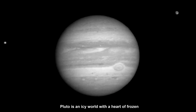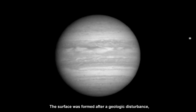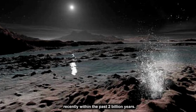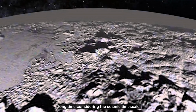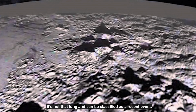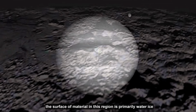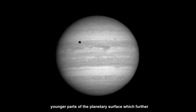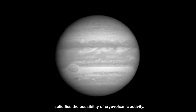Pluto is an icy world with a heart of frozen nitrogen and carbon monoxide ices. The surface was formed after a geologic disturbance, possibly a volcanic eruption, recently within the past 2 billion years. Even though 2 billion years seems to be a pretty long time considering the cosmic timescale, it's not that long and can be classified as a recent event. In addition, the surface material in this region is primarily water ice and not nitrogen or methane ice, as usually found in other younger parts of the planetary surface, which further solidifies the possibility of cryovolcanic activity.